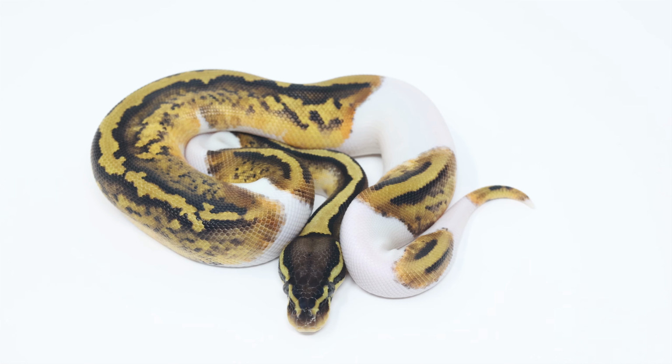And obviously the black pastel or cinnamon in those 2 females that I showed you at the start of this video is taking that pattern out, unfortunately. But this is the line of pastel that is within those pastel, black pastel or cinnamon pastel pieds as well.